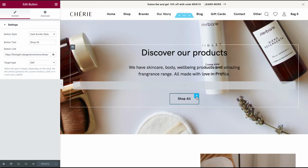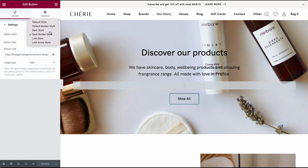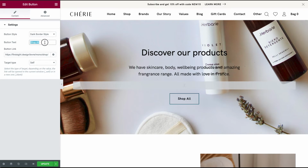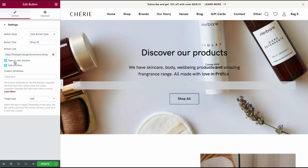To edit call to action, again, you need to hover on it, click on the edit icon. You can change right here button style. If you want to make it, for example, primary instead of outline button, you can do it right here. You can change copy on the button right here. You can see that there is a real-time preview. Button link is editable in the button link input. If you need to change the setting, open in new window, simply click on the link options. It's this icon right here.